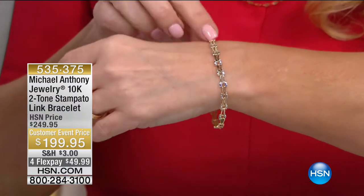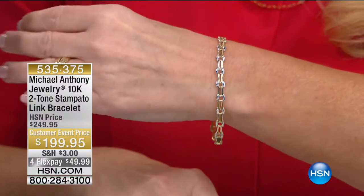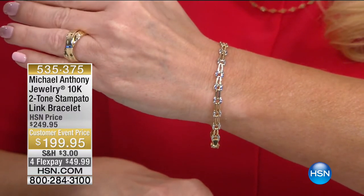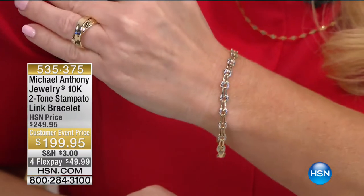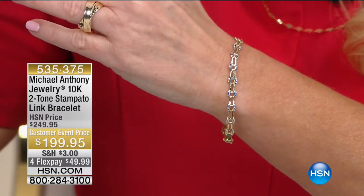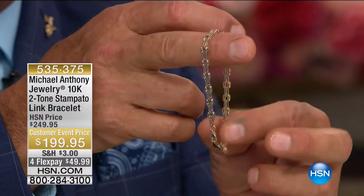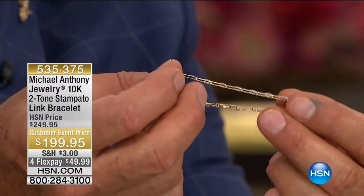This has a beautiful lobster claw. It's a stampato bracelet, and it's called an overlap, which means that there are a top to this bracelet, a bottom, and then a solid pin of gold is what actually holds it together. I can tell you this, as a jeweler, this will be the most durable bracelet that you've ever purchased. You will not wear this one out. And the flexibility of it, look at the way it just rolls on your hand like that. So if your wrist is a narrow wrist, this will fit you perfectly.